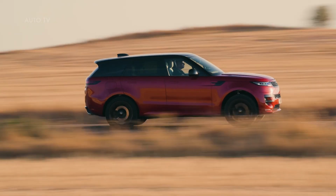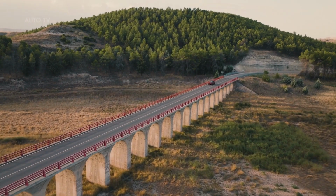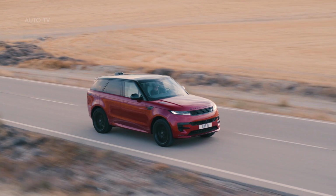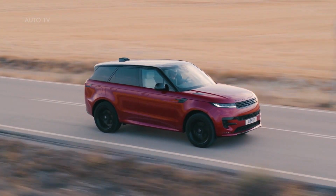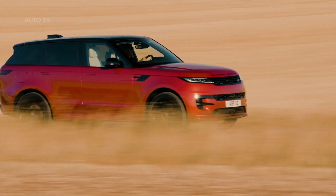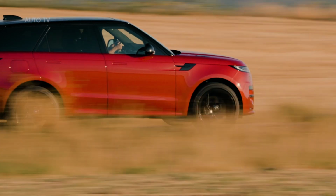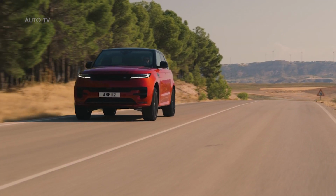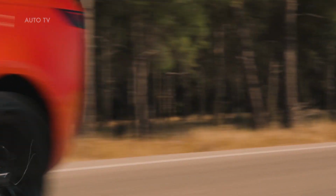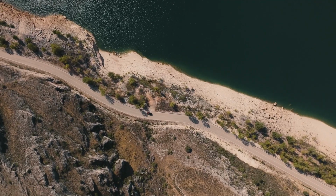Standard specification for this First Edition model is extensive and includes 4-zone climate control, Apple CarPlay and Android Auto, auto-deploying door handles, adaptive air suspension, 23-inch alloy wheels, carbon fiber interior trim and an electrically deployable tow bar. A head-up display, keyless entry, leather multifunction steering wheel, a 13.1-inch touchscreen, 22-way power front seats, toughened rear and side glass, tire pressure monitoring, a twin-speed transfer box and wireless charging are also standard.